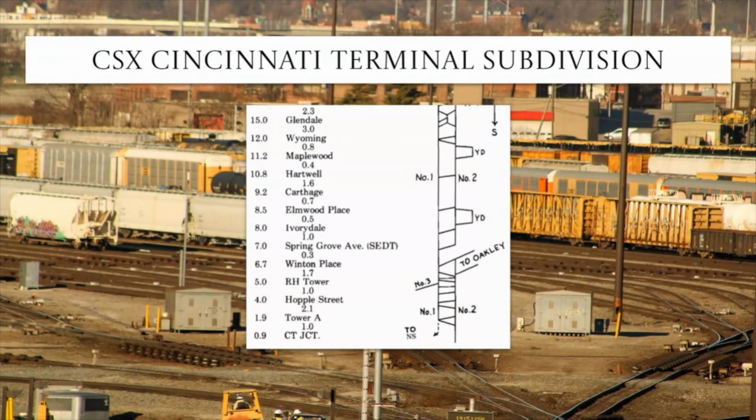Moving on to our biggest portion of the night, we come to the CSX Cincinnati Terminal subdivision. Again, this consists of several lines out from Queensgate, but the portion we will be covering is going to run from CT Junction north to Glendale in our attempt to stay within the city limits. The timetable you're reviewing comes from Chessie. That's why that to Oakley is still there.